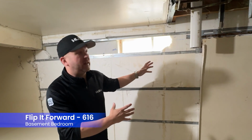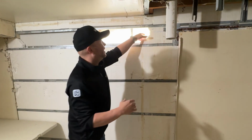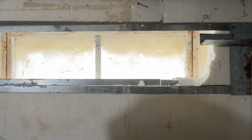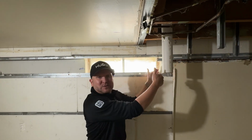So we tore this all out. We decided to replace the main stack, which is awesome because right here's where our egress window goes. What's right in the way of our egress window? The stack. Right in the way. This is where our egress window needs to go.